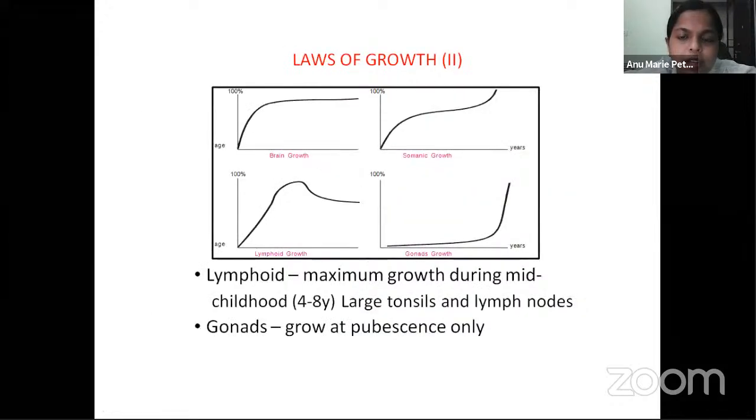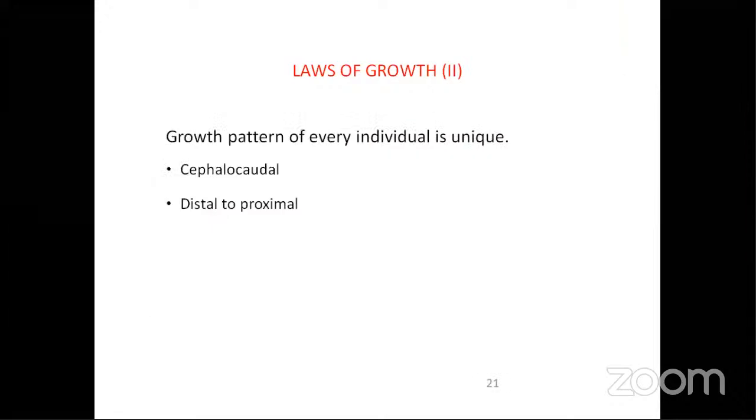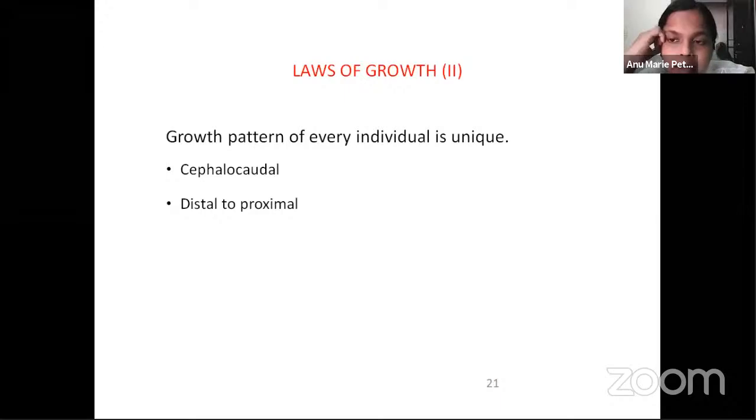So what are the laws of growth? One, it is a continuous and orderly process. Different issues where it is there are periods of acceleration, deceleration, and steady growth. Then different tissues grow at different rates, and growth always proceeds in a cephalocaudal and distal to proximal manner.